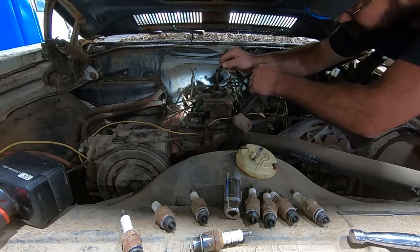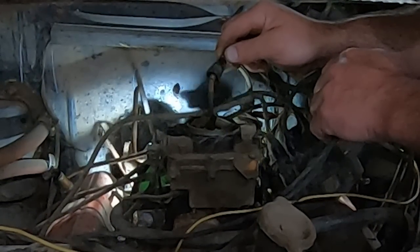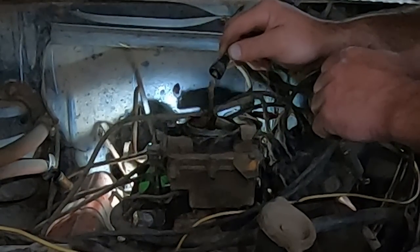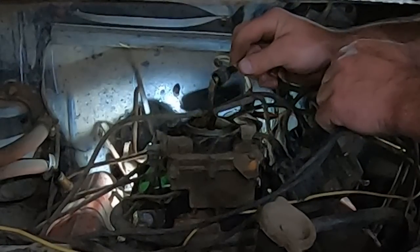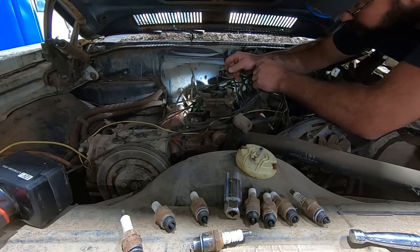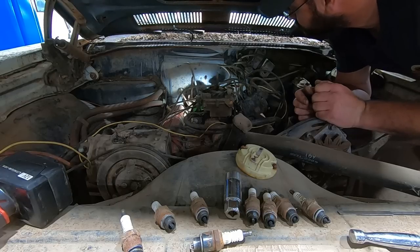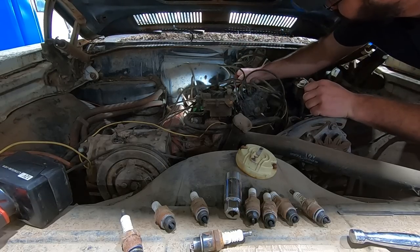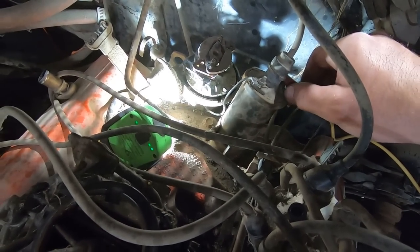You can see we get a little, it's weak. There, it's coming to. What the heck? It's coming around. Okay, I don't have a ton of faith in these points. And there is smoke currently coming off of them. I feel like we shouldn't be getting smoke out of the distributor like that.